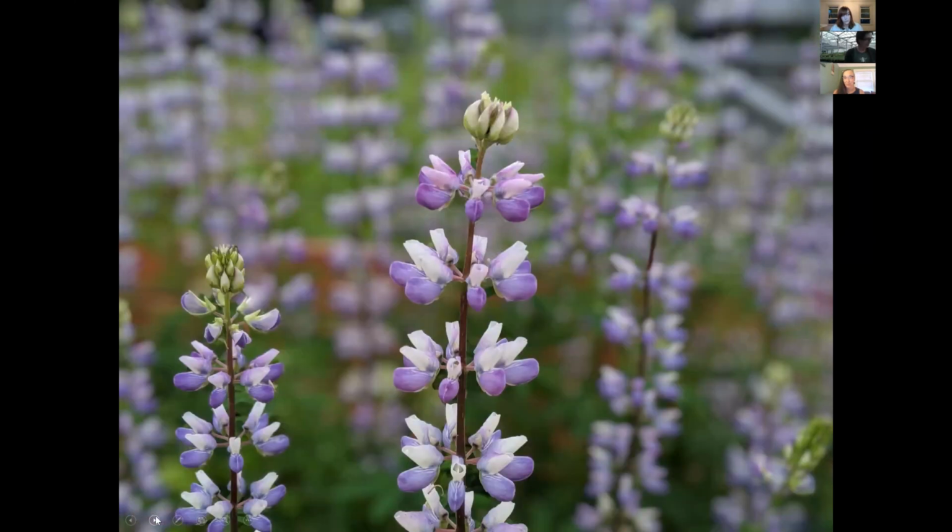You can click to the next slide. Some of the plants that we really enjoyed and got to know: this is sickle-keeled lupin, Lupinus albicaulis, which you'll see in some later pictures. It was a very early superstar in the garden this year, and is helping things get started there.